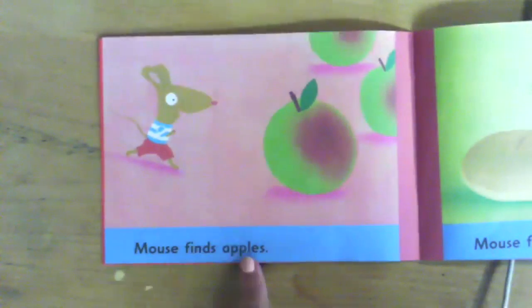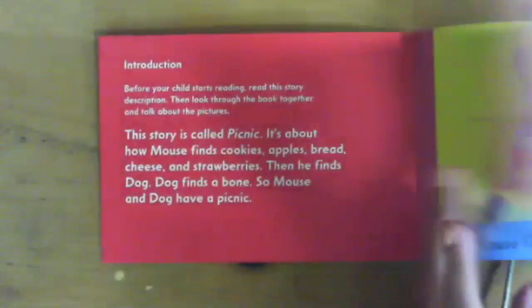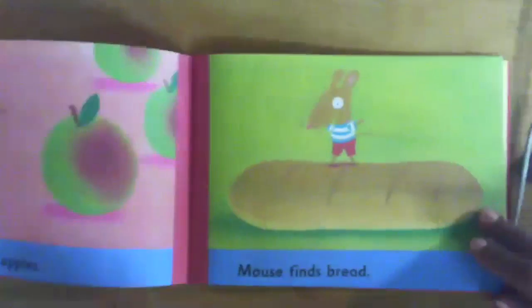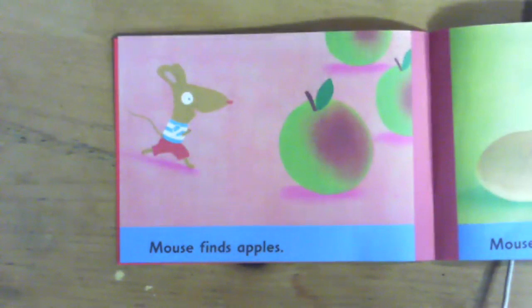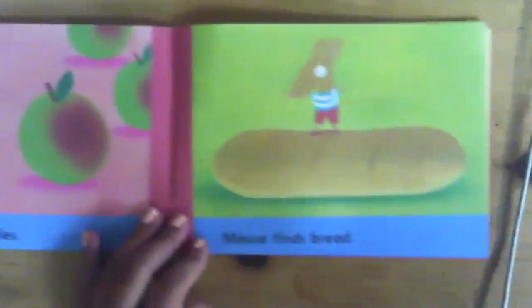Mouse finds apples. Think about this. Do you notice a pattern in the way the words are? Mouse finds cookies. Mouse finds apples. What's the pattern? Mouse finds.